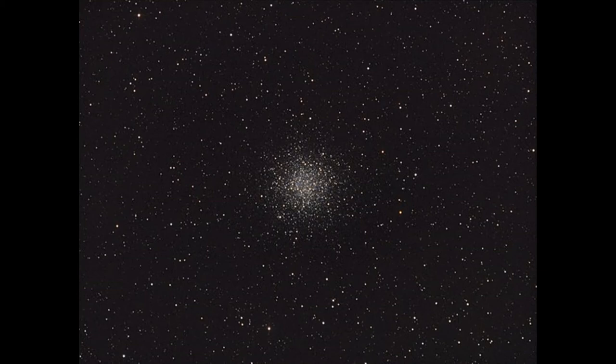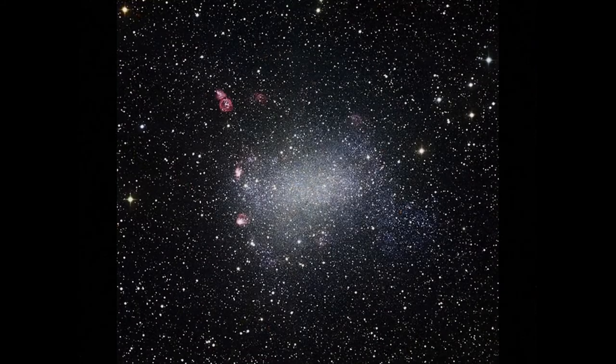Alright, maybe you've had enough globulars and open clusters for now. How about a galaxy? A very interesting galaxy. NGC 6822 is known as Barnard's galaxy, as it was discovered by E. Barnard in 1884. It is very similar in structure and composition to the Small Magellanic Cloud, which is a satellite galaxy of the Milky Way. While Barnard's galaxy is not a satellite of the Milky Way, it is a member of the Local Group of galaxies that the Milky Way is part of.